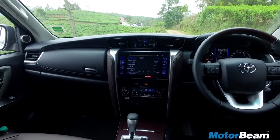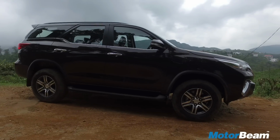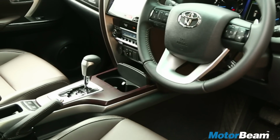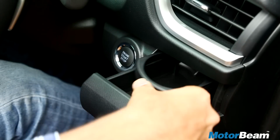Now the interiors of the Fortuner are much more premium than its predecessor. The dashboard is very neatly laid out, but the center console feels a bit busy, and we do like the interiors of the Innova Crysta better. In terms of practicality, the Fortuner isn't very practical because it lacks bottle holders. Yes, there is a bottle holder on each of the doors, but the front ones are more usable. The front also gets 2 bottle holders near the center console, and on each side AC vents there's also a cooled bottle holder which can be converted into a cubby hole.